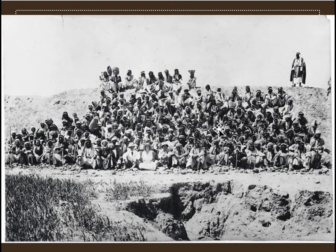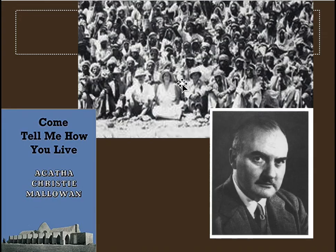This is a picture of the local workers and some of the foreign archaeologists at the site of Arpachiyah, and sitting in the front is Max Mallowan. You can see also here, and here's Agatha Christie. And Agatha Christie actually wrote a book about what it was like to be on archaeological digs in the Middle East. It's called Come, Tell Me How You Live. It's actually a really good book. I started reading it not that long ago after years of having it on my to-do list. And there's a lot of humor in it. Obviously, Agatha Christie doesn't take herself too seriously.